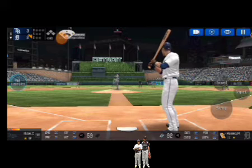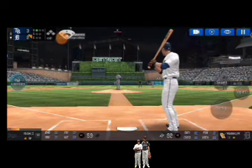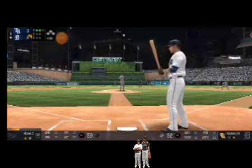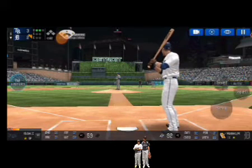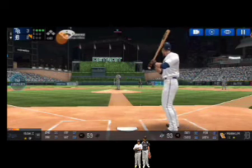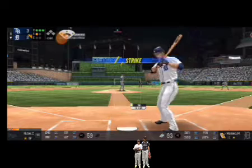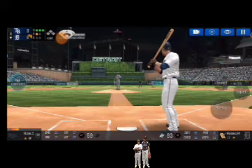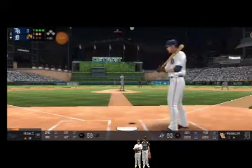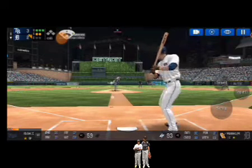He's in a full windup. He just held off on that one. He delivers. Ball two. Just held off on that one. He delivers. Ball three. Got a good eye. Ball three. He's in a full windup. Perfect pitch for a strike. 3-1. He delivers. Perfect pitch for a strike. Three balls, two strikes. Here's the windup and the pitch.